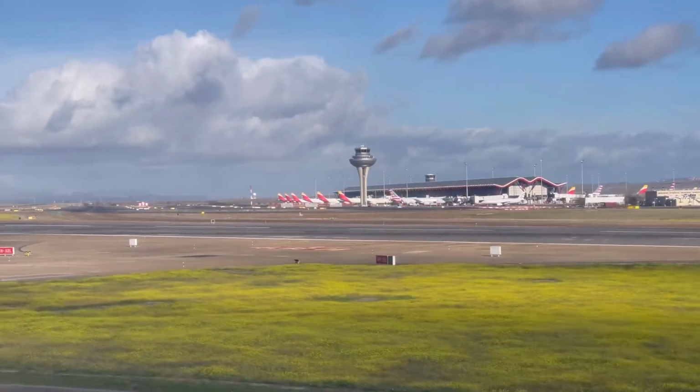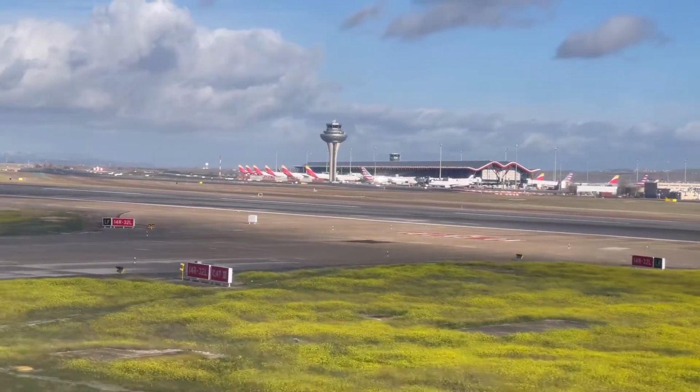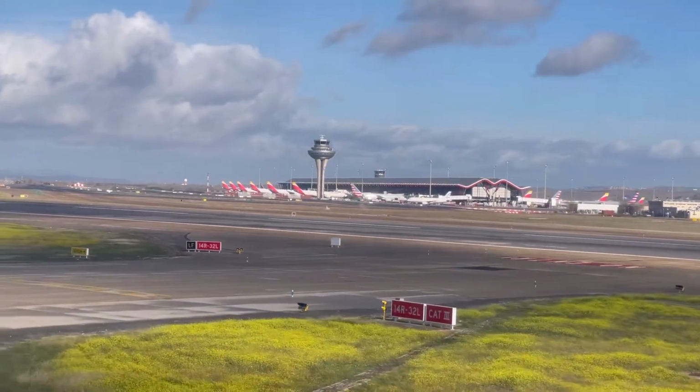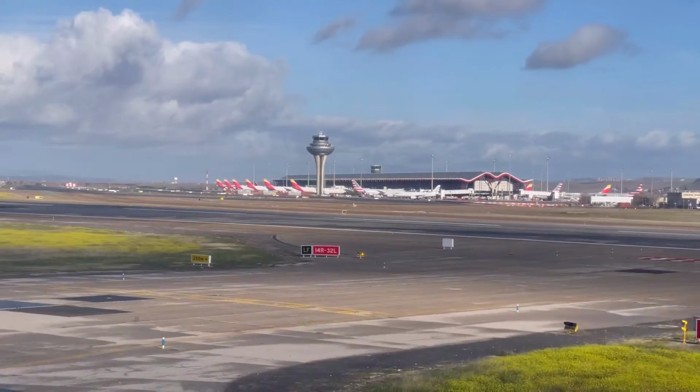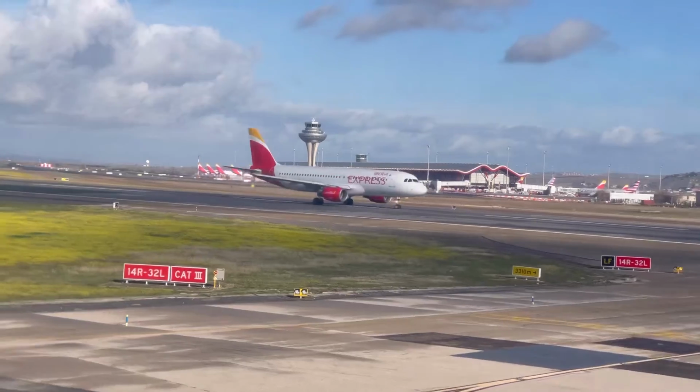That over there is the T4 terminal. Most oneworld flights, Emirates as well, fly out of there. It's beautiful. Don't judge Madrid by the T1 airport. The T4 airport is absolutely amazing. So if you are flying out of Madrid, try to get an airline that flies out of there.